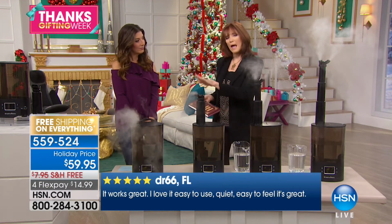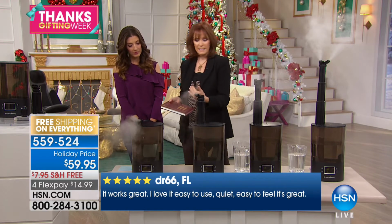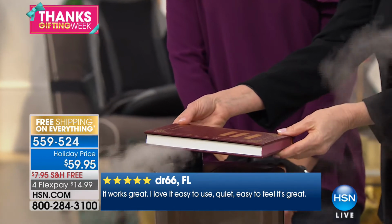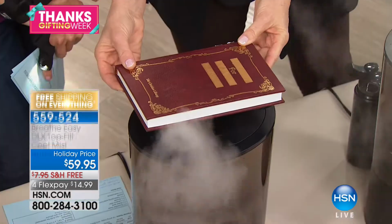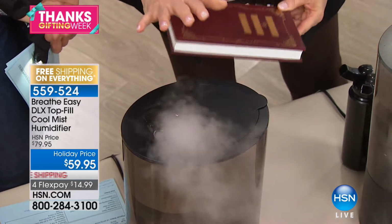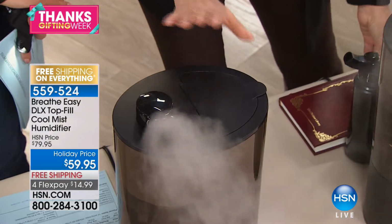And now you may be wondering, okay, how much space will this take up on my nightstand? This is your typical 6x9 book. And look, it's the same thing. So it doesn't take up any more space than your average little book that you might keep there, but it has the height to bring you the extra tank.